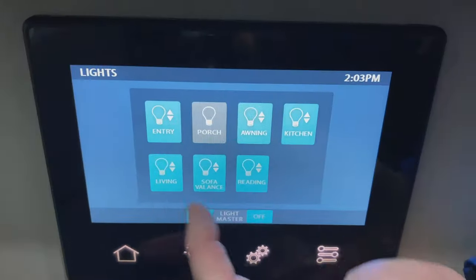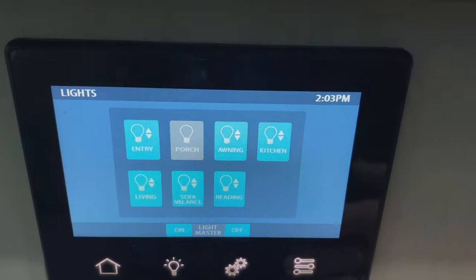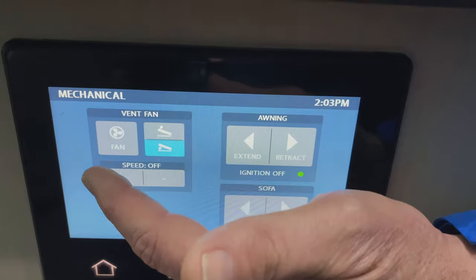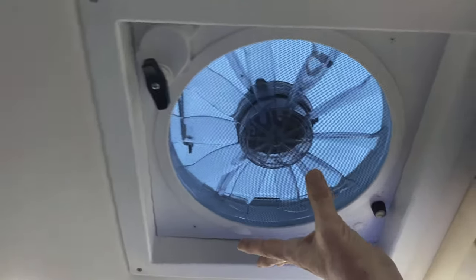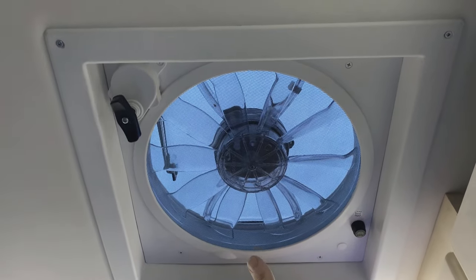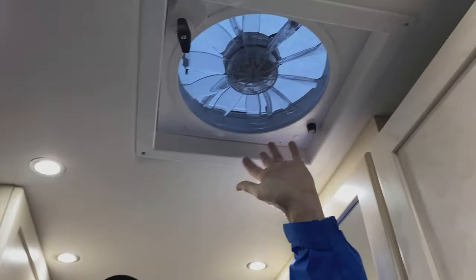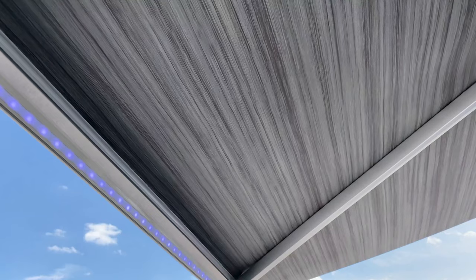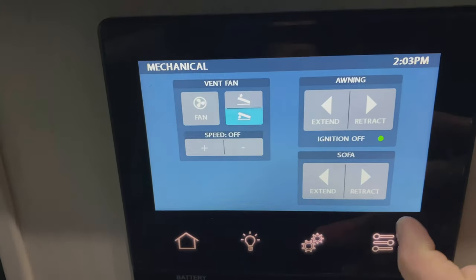And then from there you can jump, and this is the rest of your lights that you can individually work. Each light has a dimmer as well, so you can dim it. And then you go to this screen, and you can work your roof fan, which up here is the fantastic fan that has a speed control. It opens automatically. I'm not going to do it now because of the rain. It's also equipped with a rain sensor, so if we did open it up and turn it on, it would close automatically for us because of the weather. And then you also put your awning in and out, and you can extend and retract your sofa from here to turn it into a bed.